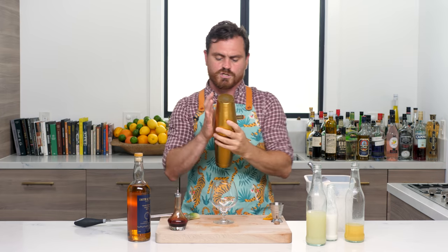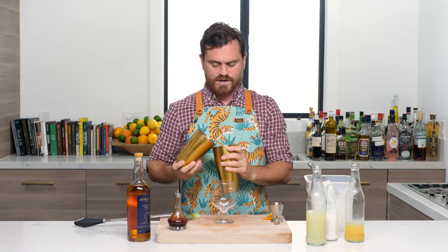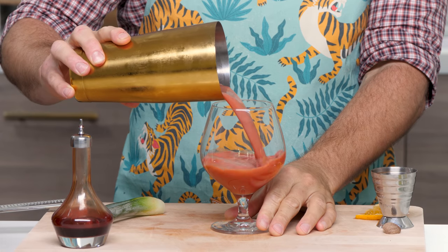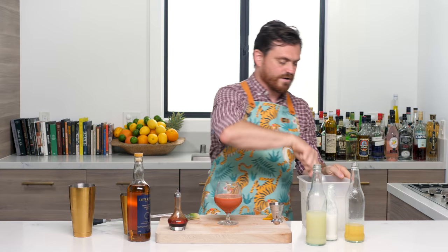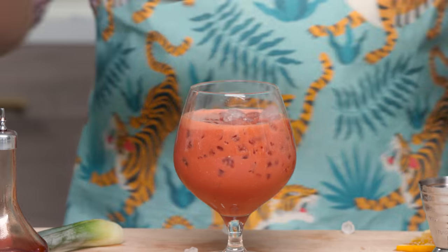So you just shake it. You put that little pinch in there, you can just shake it till it's completely diluted. There you know you have all of the dilution that you need. And then we're just going to dump it into our glass. And then we're just gonna add our pebble ice on top, or crushed ice if that's what you're using.